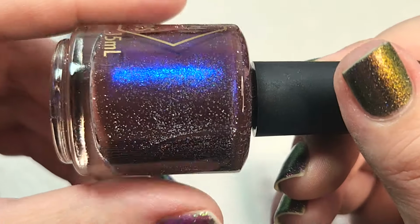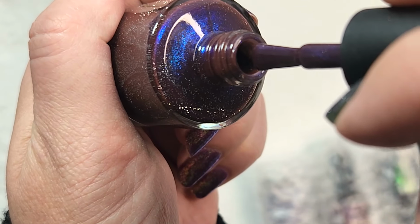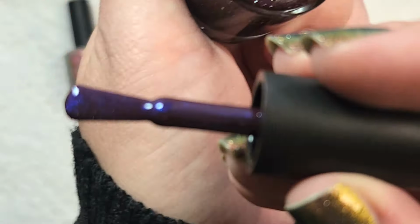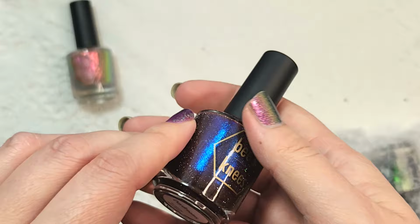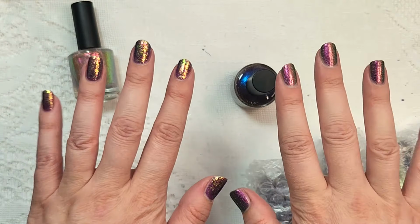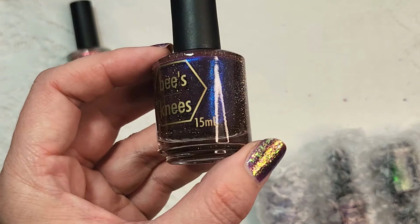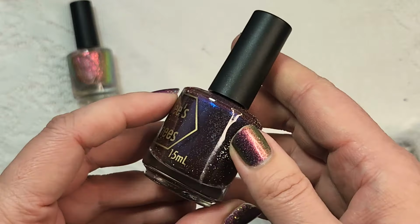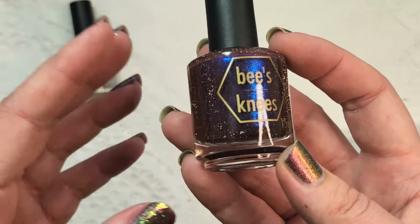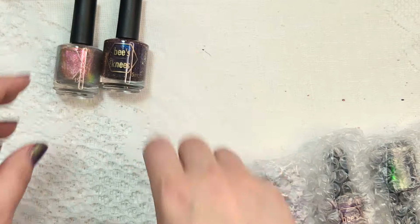This is a deep, like brown leaning burgundy in the base. It's got those silver reflective glitters and then a beautiful blue to purple glow. Oh, wow. This is stunning. That might have to go on my nails next, you guys. That is beautiful. Although I was considering picking 10 different polishes and doing 10 different colors, because I've been having quite the time trying to decide on even just 2 polishes, but I've very much been enjoying wearing 2 polishes at the same time. So I'm thinking of amping it up to 10. Why not? But this one might have to be one of them. That is Bee's Knees Daydreams. I mean, oof, that is gorgeous.